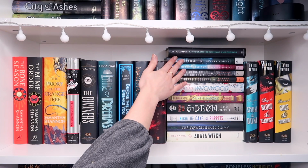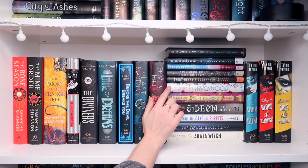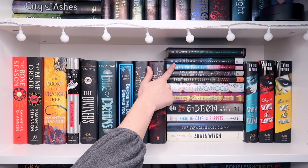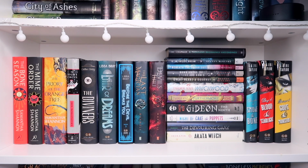And then the first 4 books in the Wayward Children series that Seanan McGuire is writing, so Every Heart a Doorway, Down Among the Sticks and Bones, Beneath the Sugar Sky, and In an Absent Dream. Those are all really, really good books. They're basically portal fantasy, and they're really short and sweet, and you get a taste of all these worlds that these children get to visit, and I think they're very well done. I love Seanan McGuire's work.